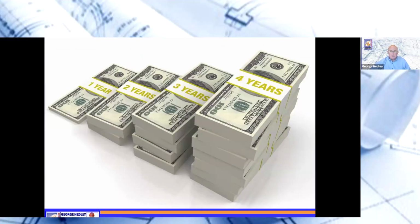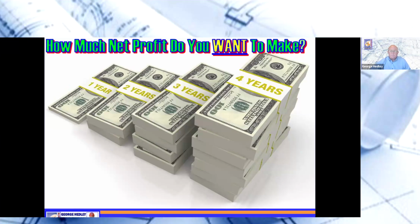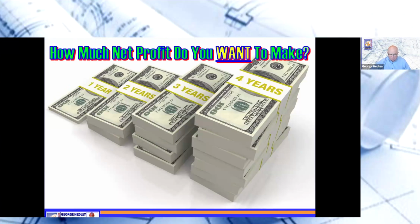All right, so here we go. First of all, how much net profit do you want to make? I need to have a goal for the annual year. What's your goal? Do you have a written goal? I want to make $100,000. I want to have a taxable income net profit on my P&L of $350,000.